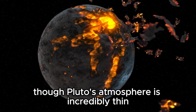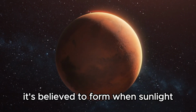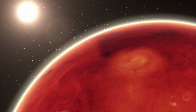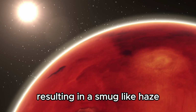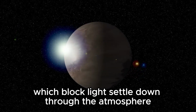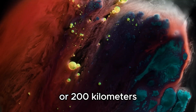Though Pluto's atmosphere is incredibly thin, about 880,000 times thinner than Earth's atmosphere, it's believed to form when sunlight vaporizes surface ice, leading to a reaction with methane and other molecules. This reaction produces a complex mix of hydrocarbons, resulting in a smog-like haze. These haze particles, which block light, settle down through the atmosphere, forming intricate horizontal layers that extend to altitudes of over 120 miles or 200 kilometers.